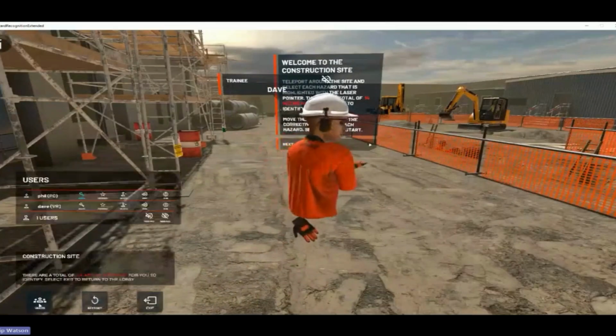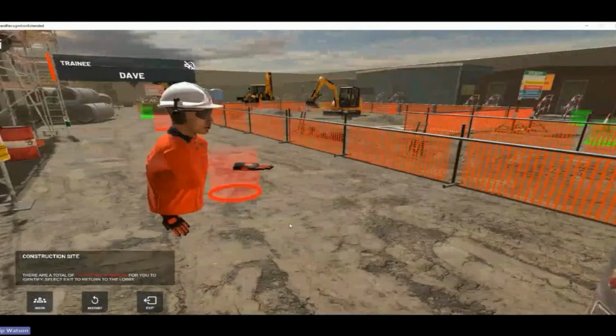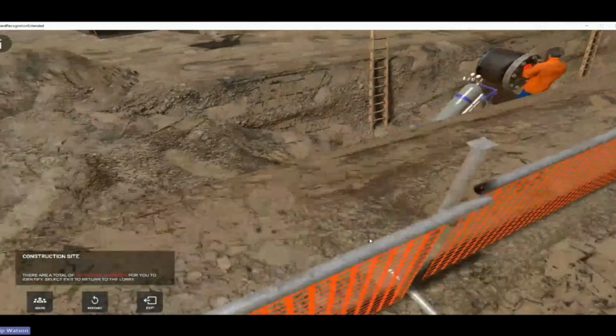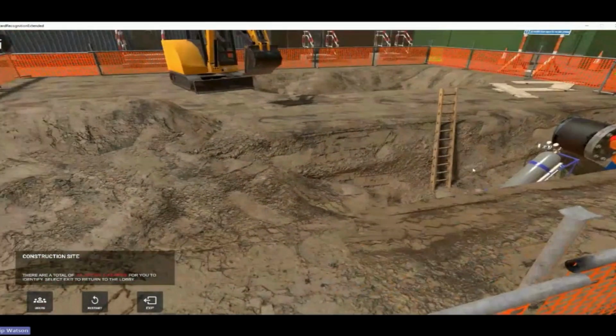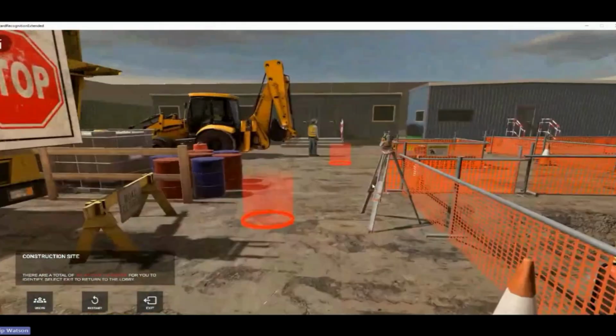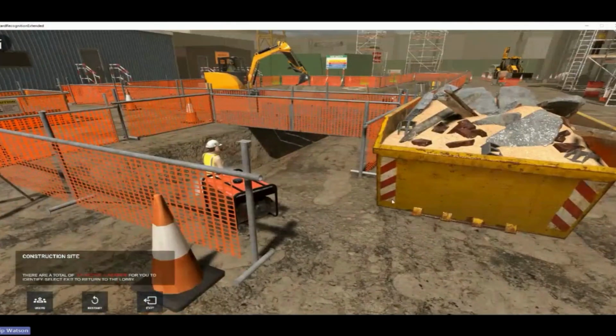So we can make things active, so we can click on clean hazards. So you can see I can click on next there as well, and things in trenches that shouldn't be there, ladders that are at the wrong angle inside the trenches and all of that as well. Nice one. So that is obviously our hazard recognition scenario.